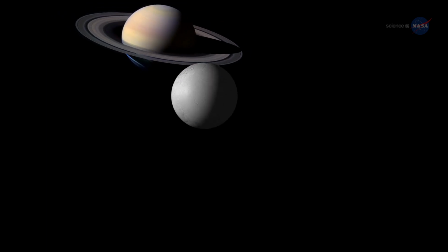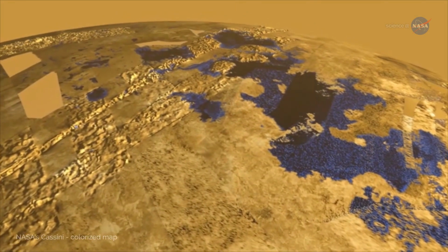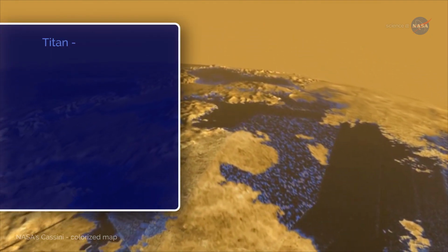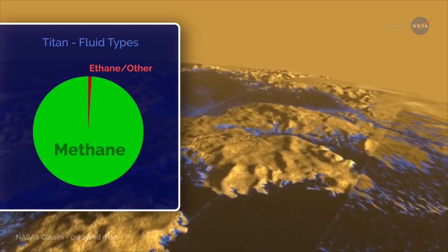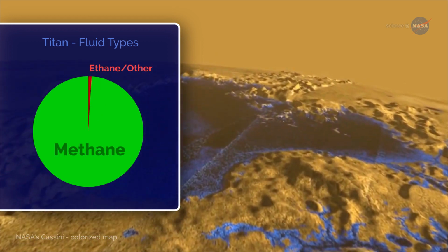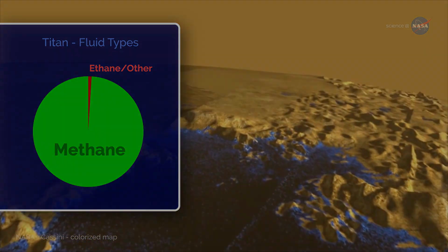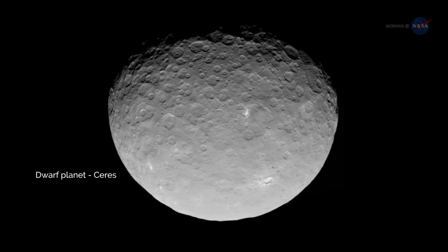Saturn's largest moon, Titan, has a landscape dotted with lakes and seas. The liquid on Titan's surface is not, however, H2O. Researchers believe the fluid sculpting Titan's surface is a mixture mostly of methane with smaller amounts of ethane and other hard-to-freeze hydrocarbons. Other bodies around the solar system also show signs of liquid water.